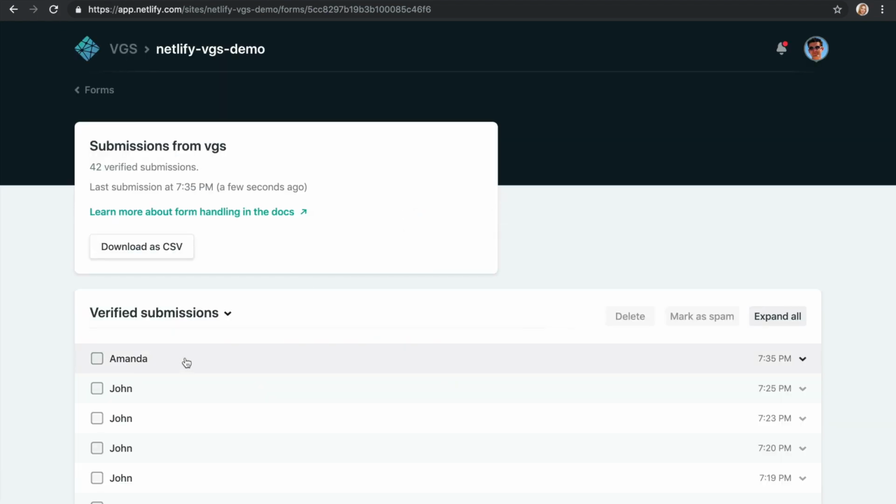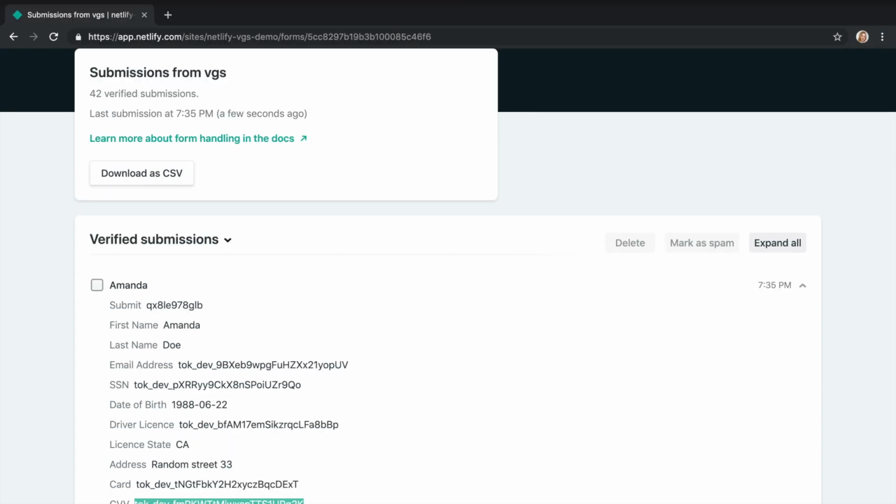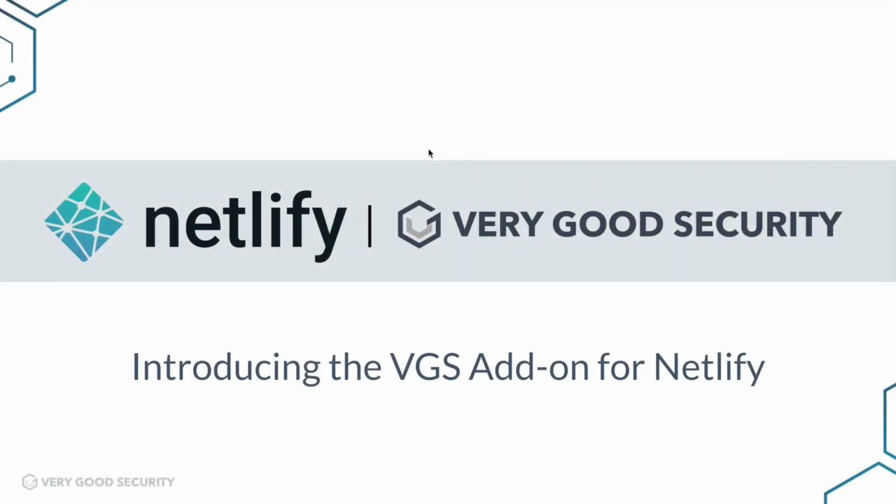Collection of sensitive data enables businesses to achieve their objectives. But why collect and store the sensitive data if you don't have to? Try out the VGS add-on for Netlify to limit your data liability and scale your business in a secure manner.